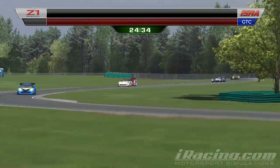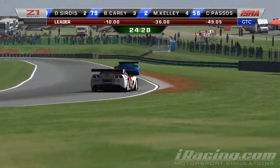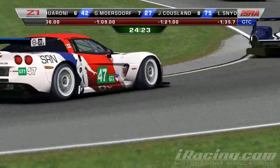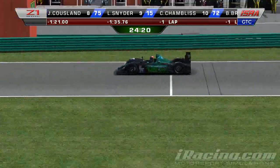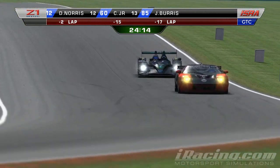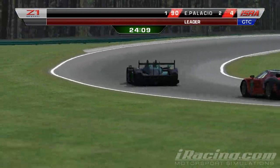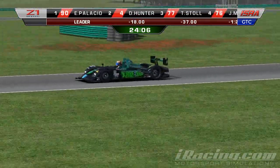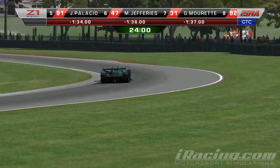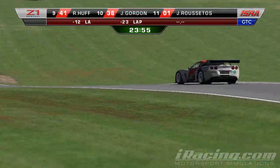Now, there's a note here. The gap between the leader, David Serrois, and Brian Carey has dropped to about 9 seconds now. Before the pit stop, it was sitting at about 20 seconds. So that's a huge gap reduction in only a short period of time. And speaking of, there's Carey now, and we can see that there are a couple GT cars. So he'll have to negotiate his way around, and he'll get by that car very easily going into turn 1. I'm not sure, because that was a good 10 seconds that Carey made up on Serrois, if traffic played a part in that. That seems like quite a bit of time for just traffic to slow him down.